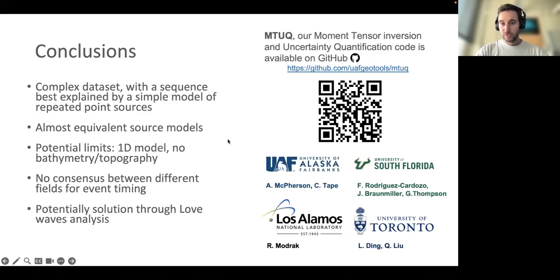Also, I would like to advertise a bit the moment tensor code that we are working on, which is called MTUQ. It's a combined effort with the University of Alaska, University of South Florida, Los Alamos, and the University of Toronto. Most of this work is based on it, and if you want to try your hand at moment tensor inversion, this is a great code to do so. It will do everything in terms of those Lune diagrams and the parameterization that we talk about, which makes things very convenient for interpretation and uncertainty estimation. You can access it on GitHub. There's also some material on YouTube that you can find.